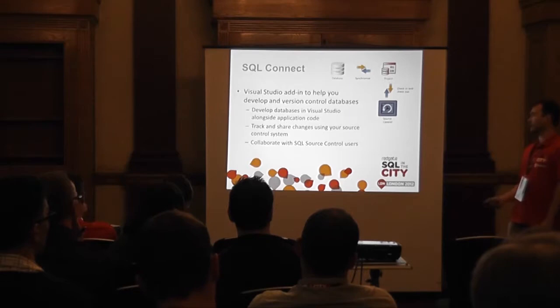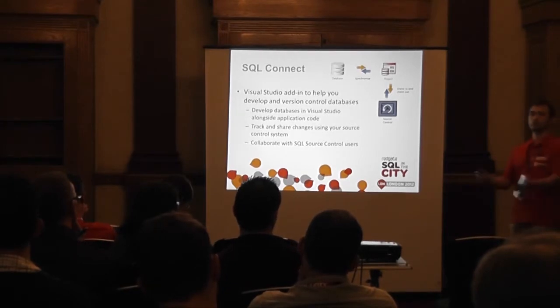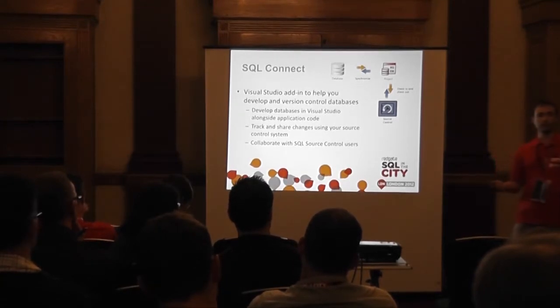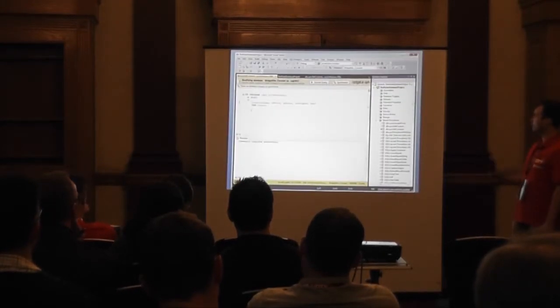And this uses the same backend repository as SQL Source Control. So if you have people using Management Studio in your organization and some people who use Visual Studio, they can use the respective tools and collaborate with each other. And I think I have screenshots. This is what it looks like.